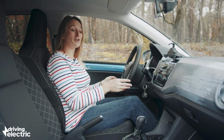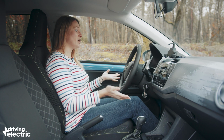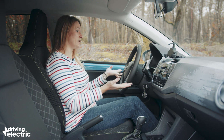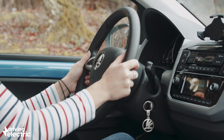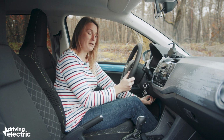The interior of the Skoda is pretty good. You get a bit of visual interest in the finish on the dash here. The driving position in this left-hand drive car that we've driven at least is pretty good. I find it very easy to get a natural driving position, and I'm a very average 5'7". However, I would say that the steering wheel, while it goes up and down, it doesn't go in and out, so you can't adjust it for reach, which some people might find a bit annoying.